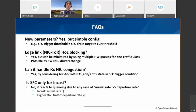Can you also handle receiver NIC congestion, which was also raised by the first speaker, Christoph? We believe so, by letting the NIC generate PFC towards the last-hop ToR switch, and at the last-hop ToR switch, we can react to it by generating SFC, and then eventually pausing the senders, not pausing the upstream switches.